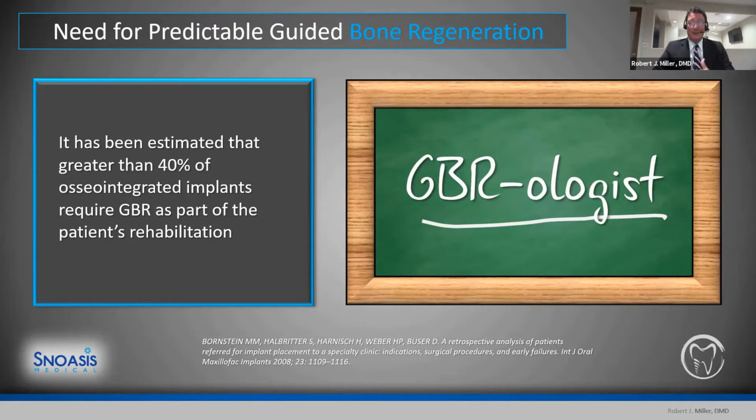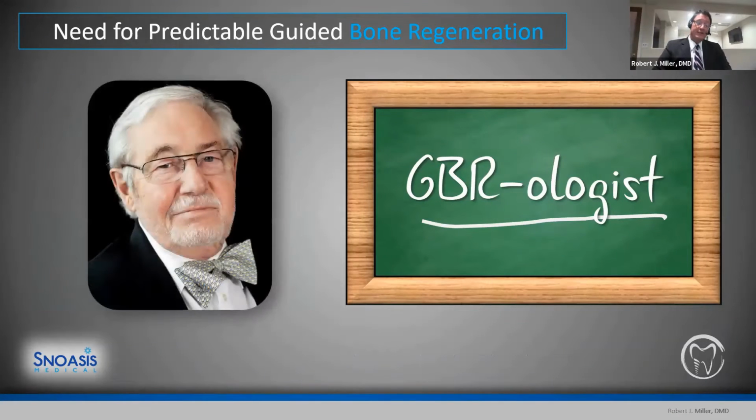So again, in order for predictability, aesthetics, things like that, you have to be adept in order to stand out in your neighborhood, in your practice vicinity, in terms of being able to perform predictable guided bone regeneration. Now, interestingly enough, if you look at the history of dental implants, this is one gentleman, Dr. Brånemark, who many people regard as the father of implant dentistry.